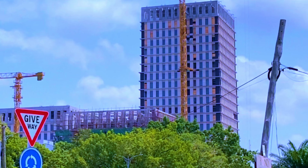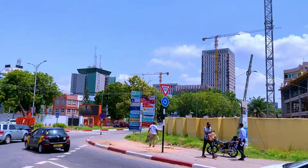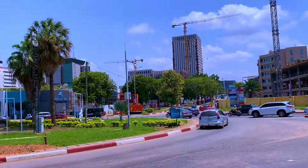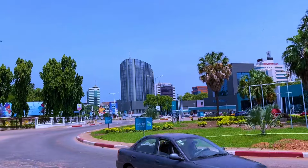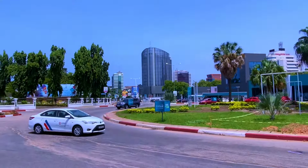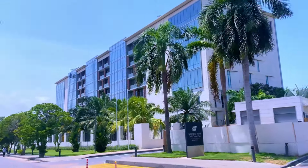The new Bank of Ghana head office is within Accra's financial district, surrounded by other major financial institutions, corporate offices, and government buildings. This area is the epicenter of Ghana's economic activities, making it a fitting location for the central bank. One of the key advantages of the new head office's location is its accessibility.